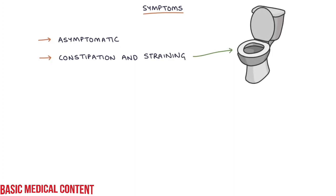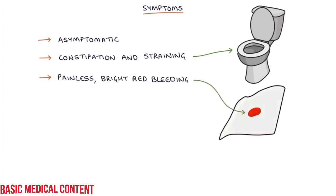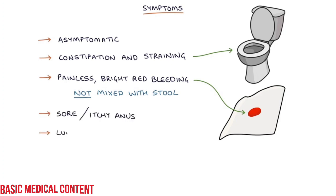Let's talk about the symptoms. Hemorrhoids may be asymptomatic. They're often associated with constipation and straining. A common presentation is with painless, bright red bleeding, typically on the toilet paper when wiping or seen after opening the bowels. The blood is not mixed in with the stool, and if there's blood mixed with the stool, this should make you think about an alternative diagnosis. Other symptoms include a sore or itchy anus and the feeling of a lump around or inside the anus.